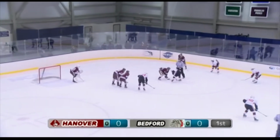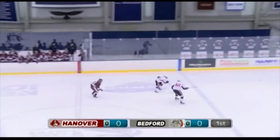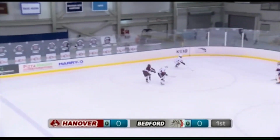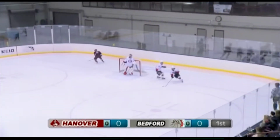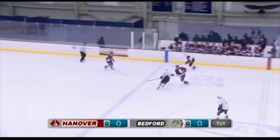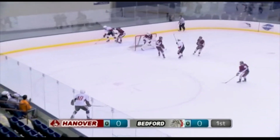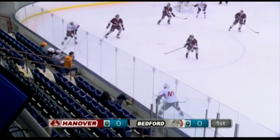Face-off will be to the left of Plotner. Lobdell wins the face-off, but it goes by Spencer. He's got to chase it back into the Bedford end. Wraps around the net, now going the other way. San Clemente crosses the blue line, sends it behind the net. He's being checked. Still with the puck.